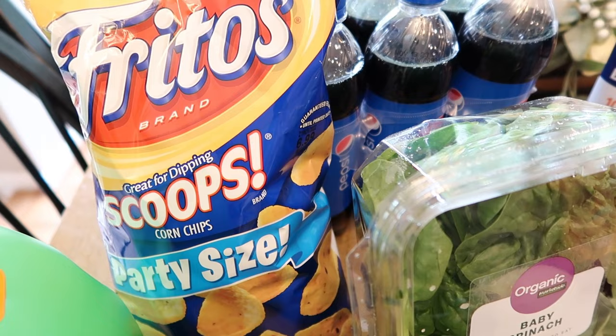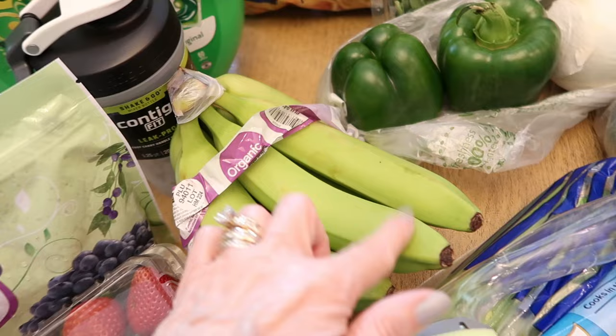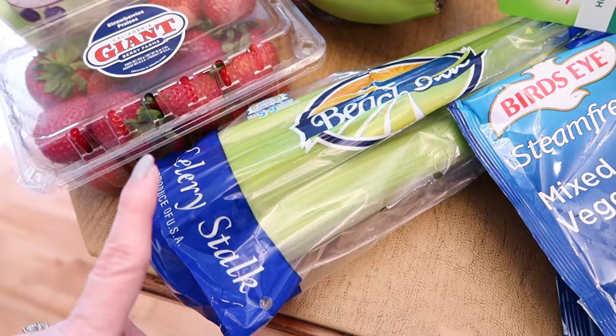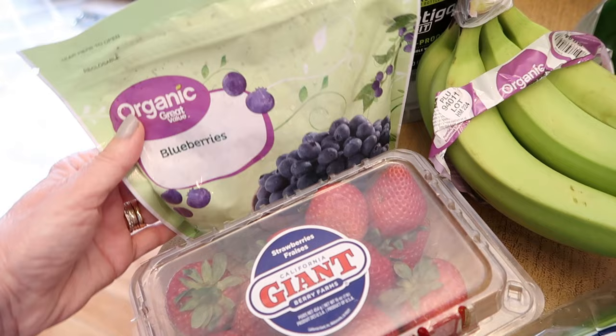I also have some very green bananas, but that's okay. They will ripen up. I still have, I think, 2 left from last week. So by the time they're gone, these will be perfect to eat. I also have some celery here. I have some beautiful strawberries, some frozen blueberries.